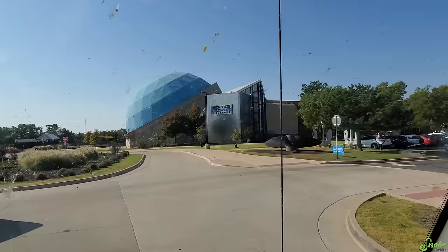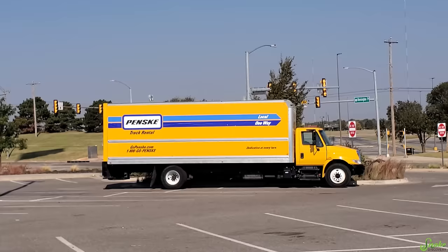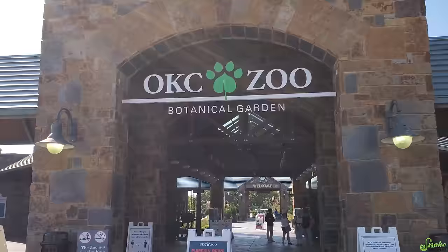Oh no. Science museum or zoo? Science museum or zoo? I mean, the science museum doesn't have animals. So. That's true. Let's do the zoo. Goodbye, truck. Be good while we're at the zoo. Stay there. Yes! Please have lots of reptiles.